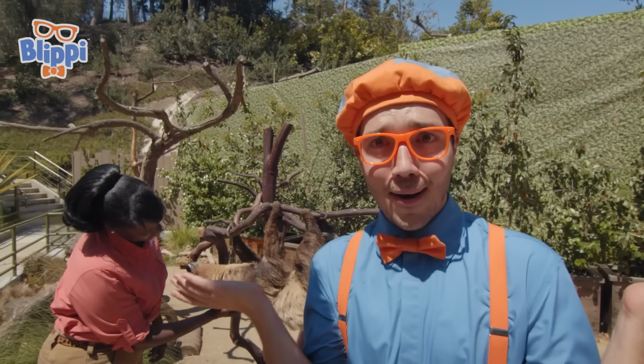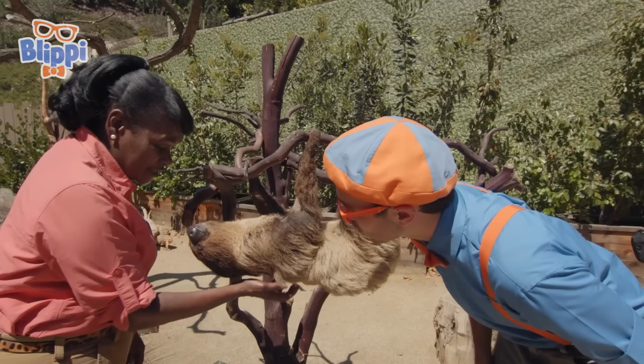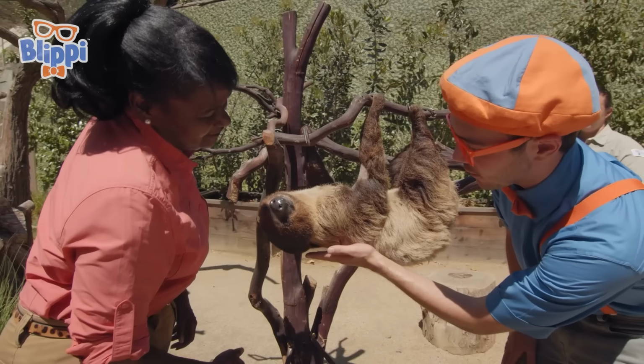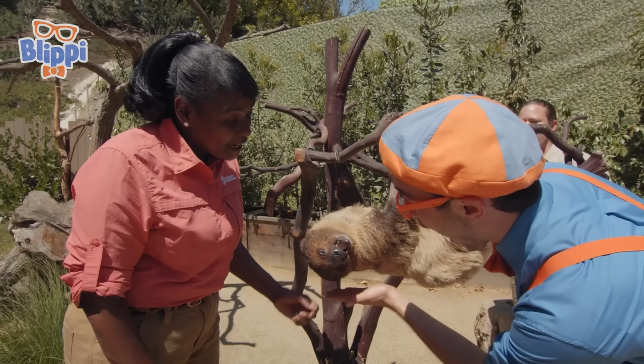So silly. She sleeps during the daytime too and is awake at night so that when she's moving around slowly, she can find the fruits and flowers that have bloomed during the day. Wow. Did you hear that? Yeah, I'd love to feel her. Oh, she's so soft and gentle. Isn't she? What people don't know about sloths is that they can actually be really good swimmers, too. Whoa. I know. They can swim.